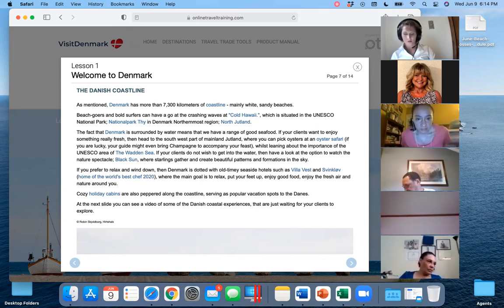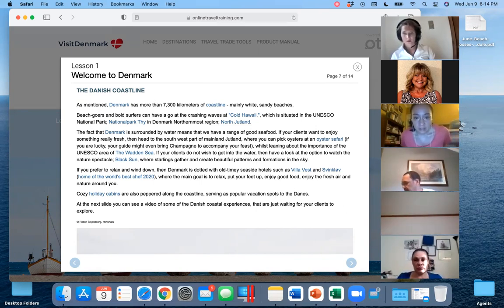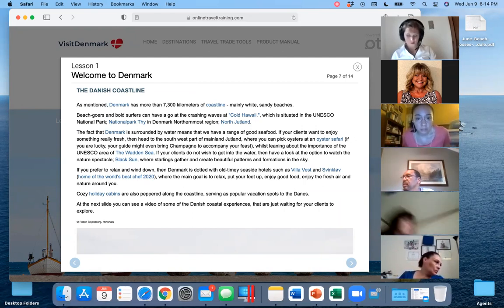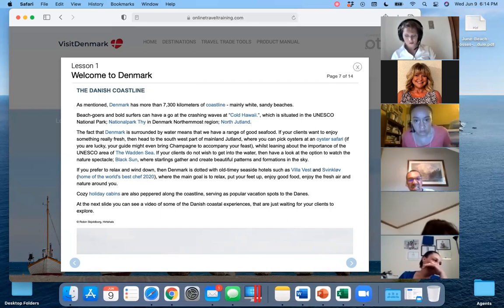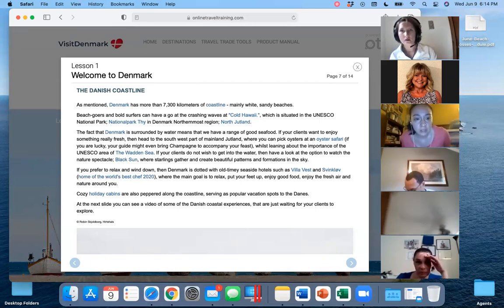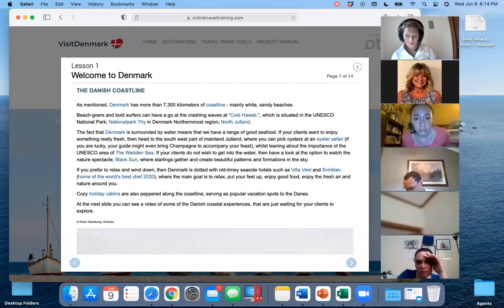The fact that Denmark is surrounded by water means that they have a range of good seafood. If your clients want to enjoy something really fresh, then head to the southwest part of the mainland Jutland, where you can pick oysters at an oyster safari. If you are lucky, your guide might even bring champagne to accompany your feast.